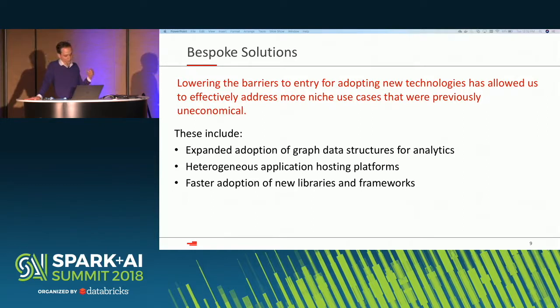Another example, so here's where we start talking about some of our graph adoption. It's really lowered the barrier to entry for us adopting new technologies, moving into the cloud. And so we built a number of use cases, including expanding adoption of graph data structures for analytics, heterogeneous application hosting platforms, and faster adoption of new libraries and frameworks.